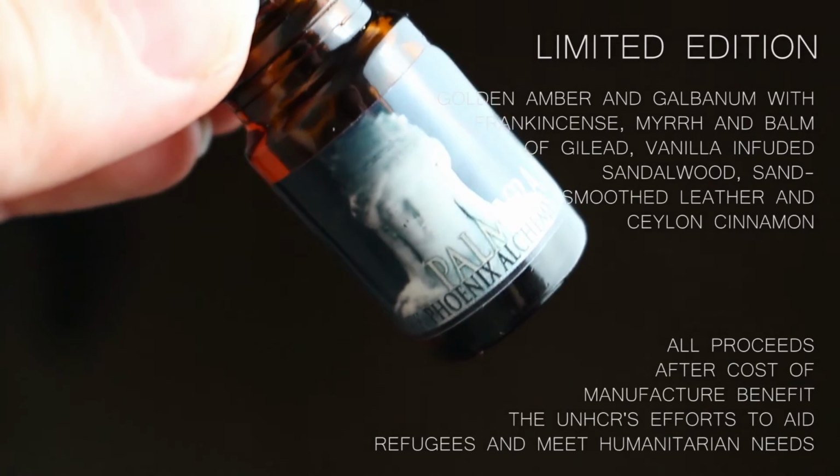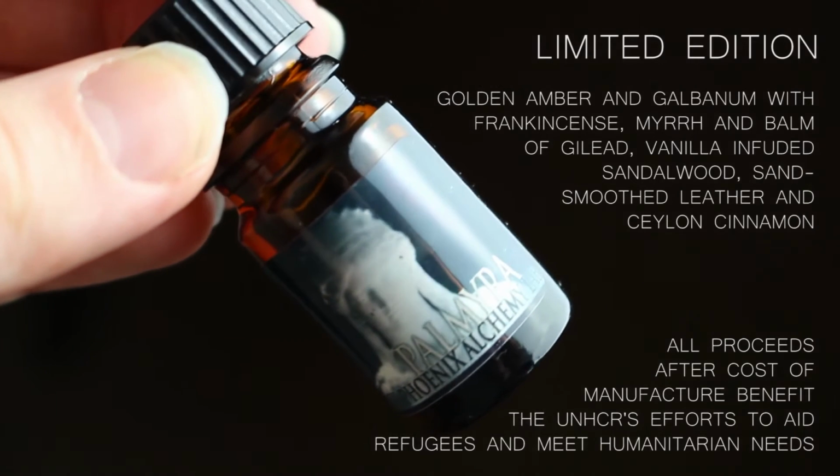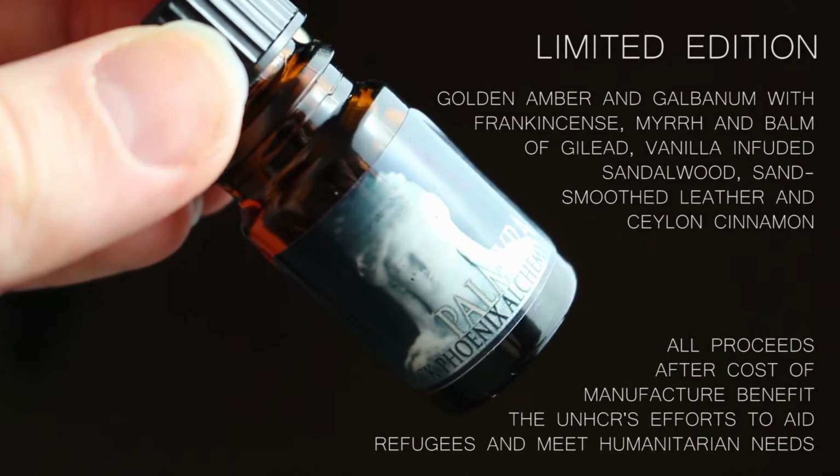This one's notes are golden amber, galbanum, frankincense, myrrh, balm of Gilead, vanilla infused sandalwood, leather and Ceylon cinnamon. So basically it is chock full of resins with some leather and cinnamon in there as well. And this is absolutely beautiful. It is very warm and incensey, resiny kind of smell, and it just sits beautifully throughout the day.